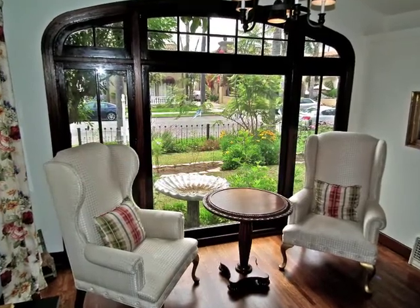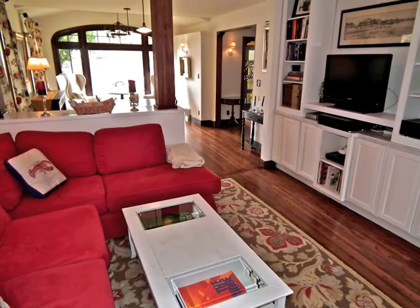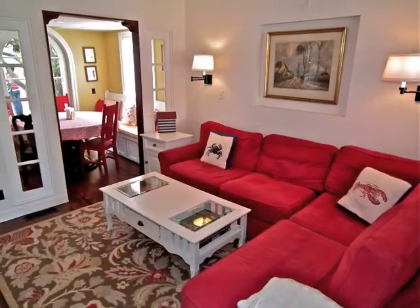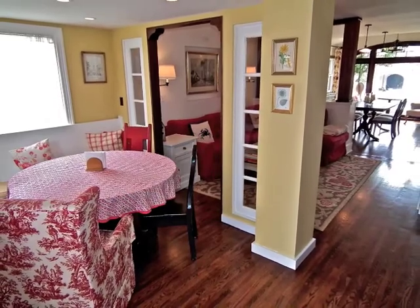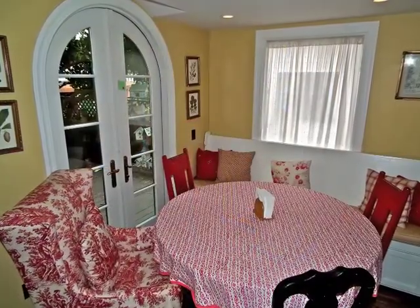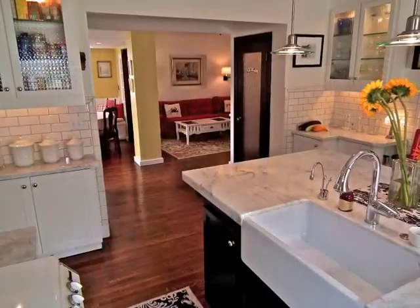Casually elegant living and entertaining includes an intimate family room and sun-filled lounge. A basement cellar has endless possibilities.